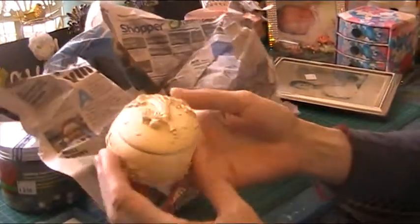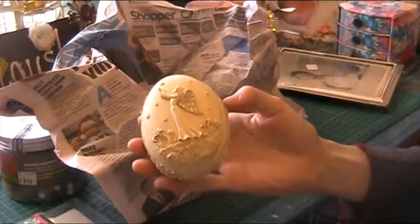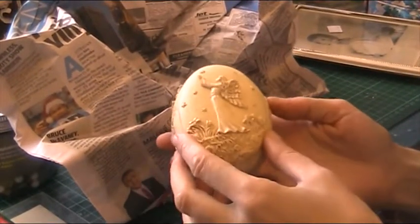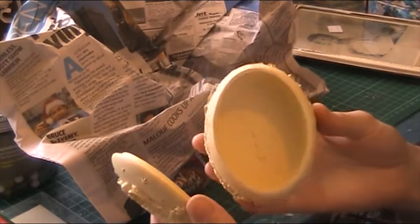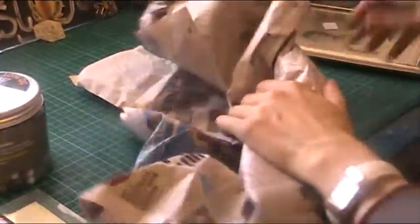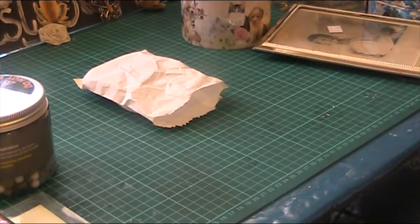This was $3. This is like ceramic or porcelain. It's a lovely little angel. And the stars in there.